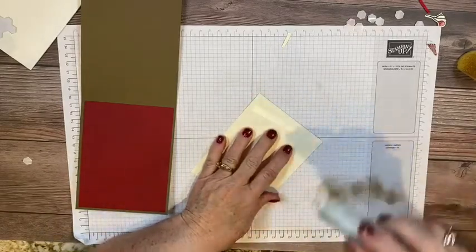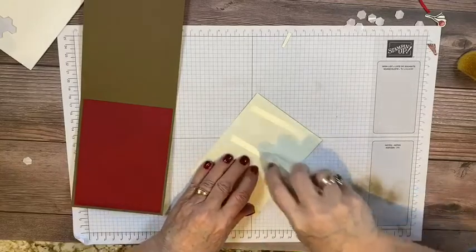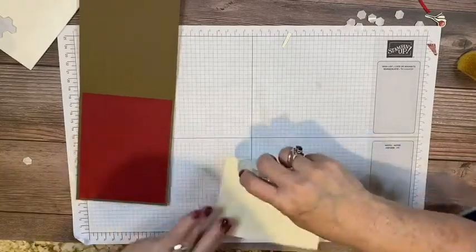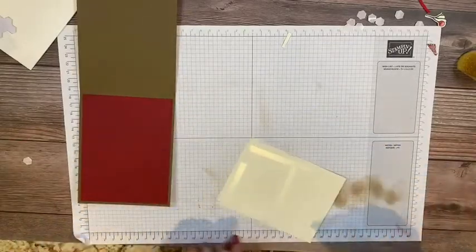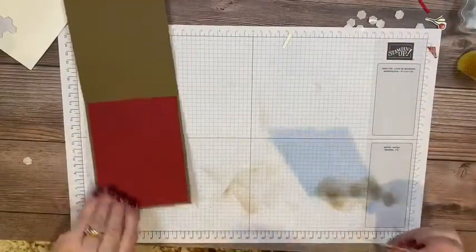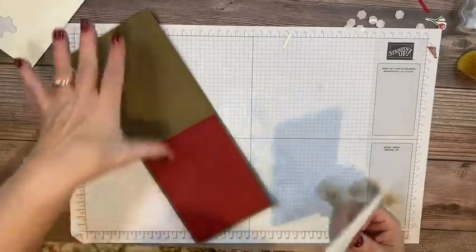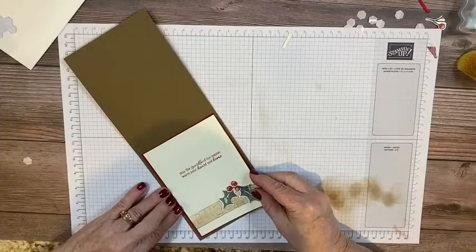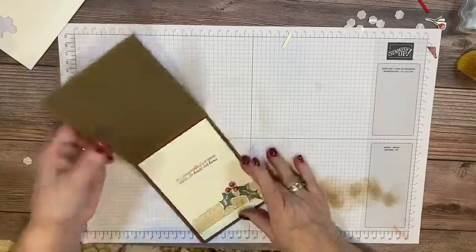Guys, we have made 3 cards in about 45 minutes. That is amazing from start to finish. And I didn't skip steps. Like if I was making a bunch of these, I would make all the holly leaves all at the same time. So really I would just have it in front of me like a buffet and I would just start assembling. But we did it from start to finish, and I think that's pretty impressive.